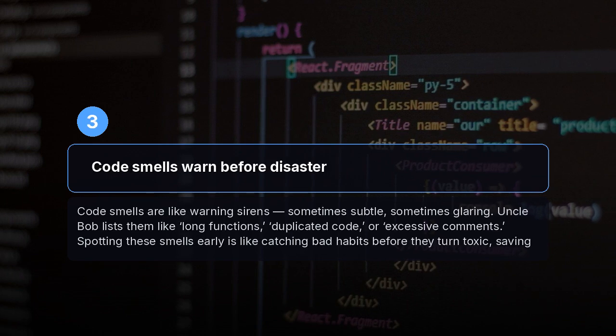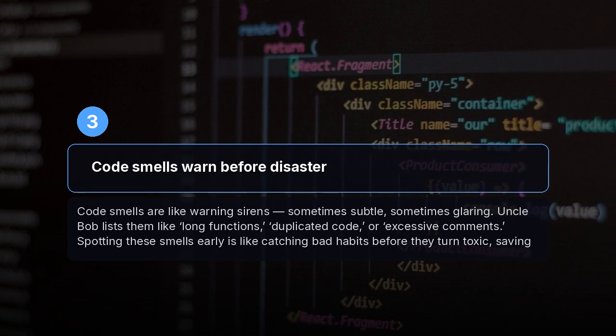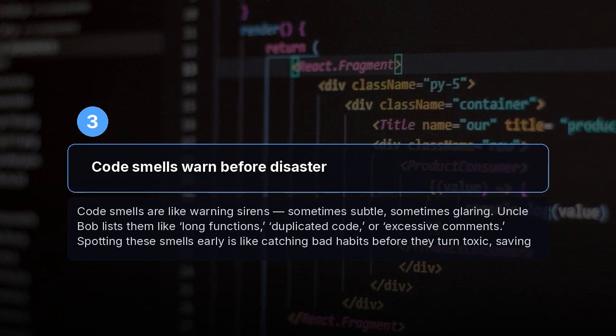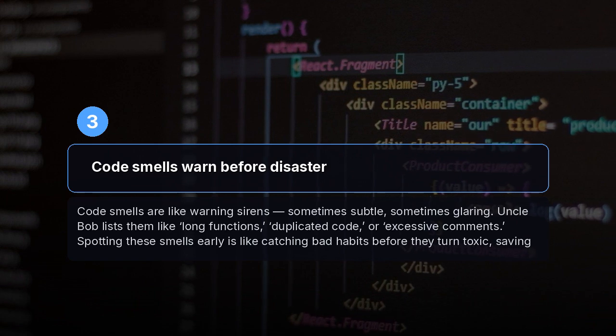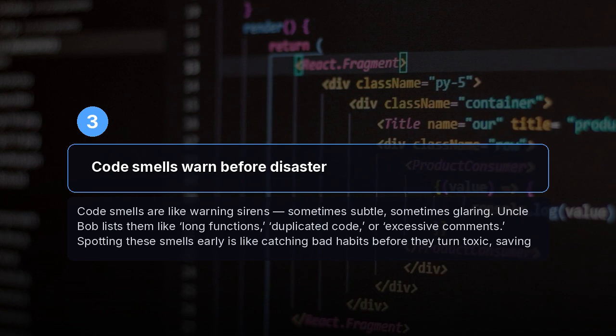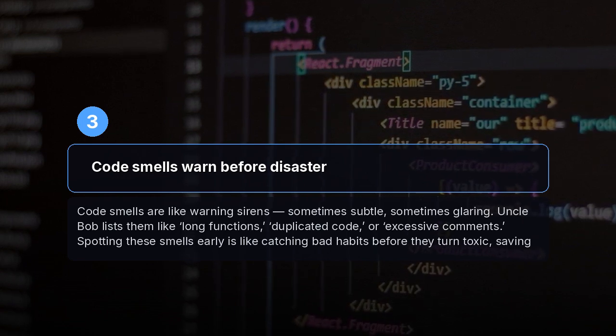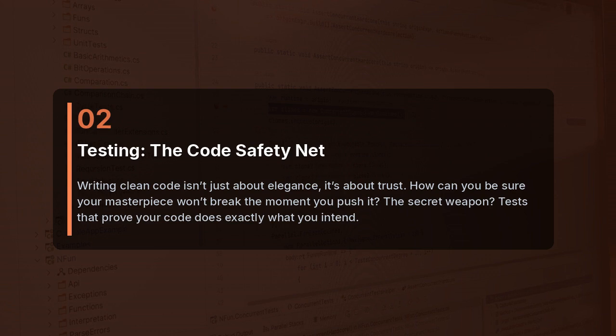Code smells are like warning sirens, sometimes subtle, sometimes glaring. Uncle Bob lists them like long functions, duplicated code, or excessive comments. Spotting these smells early is like catching bad habits before they turn toxic, saving your team countless debugging headaches down the road. Writing clean code isn't just about elegance, it's about trust.